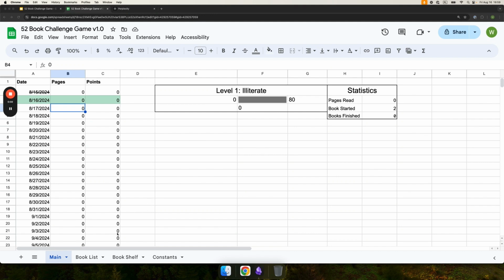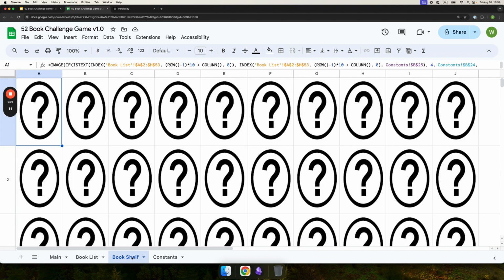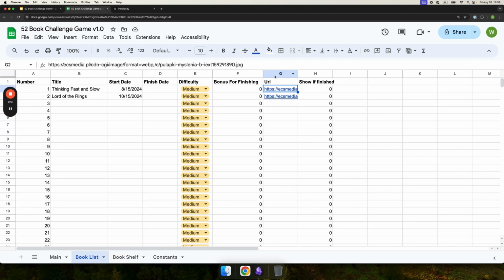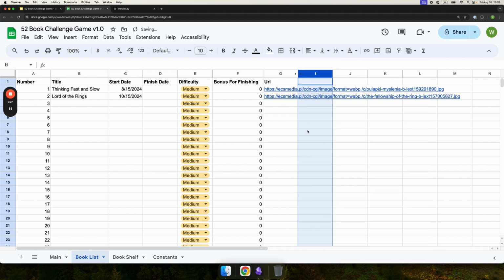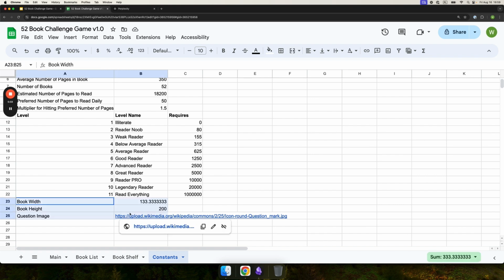So the last thing that I added off the record, because it proved to be more complicated, is the following sheet that presents books that were finished. So I added 2 columns. One is with the URL of the book that was or is read, and the other column is a helper one that I will now hide from the view because it's not important to see it. I also added 3 constants, one constant for the width of the book and the other for the height of the book.